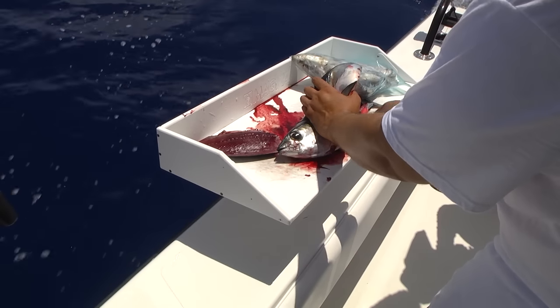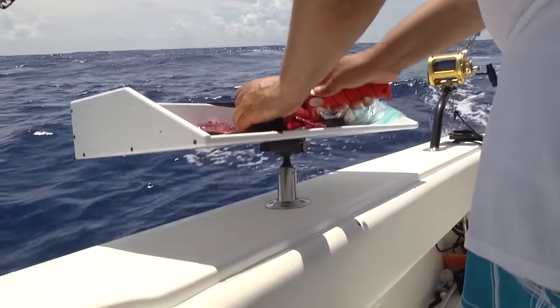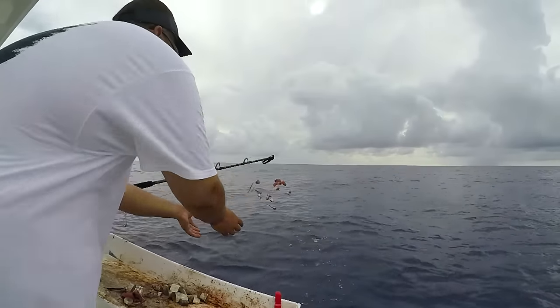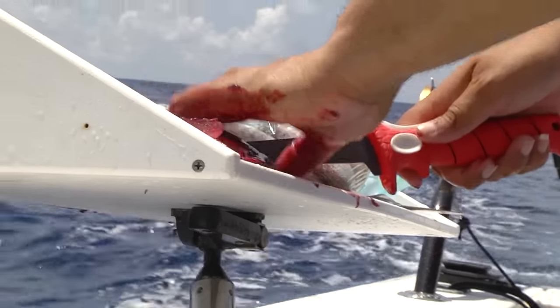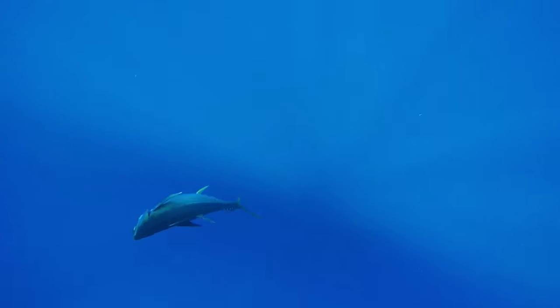Chunking for tuna is pretty popular in the Cayman Islands and in most places that you fish for tuna. You just take whatever bait fish you end up catching, like blackfin tuna, bonita, barracuda, whatever it may be, chunk it up and just start throwing it in the water, and throw the same size chunk on your hook that you're throwing in the water for chum, and just let it all drift back together, and sooner or later you're gonna get picked up by a pretty good sized tuna.